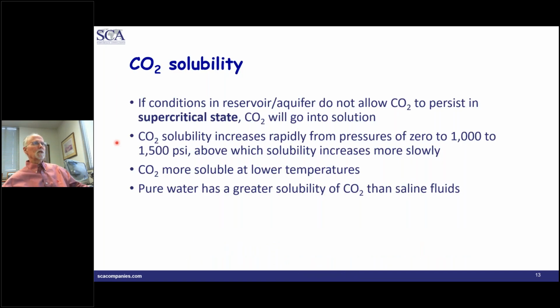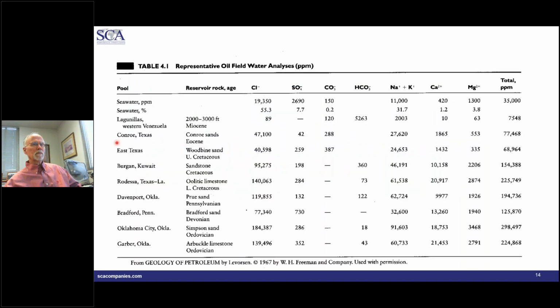Solubility: if conditions in the reservoir aquifer do not allow CO2 to persist in a supercritical state, some of that CO2 is going to go into solution. CO2 solubility, again, increases, as I previously stated, rapidly from 0 to 1,500 psi and then more slowly thereafter. CO2 is more soluble at lower temperatures. Pure water has a greater solubility of CO2 than saline fluids.